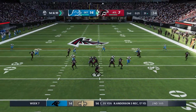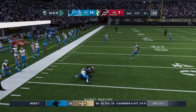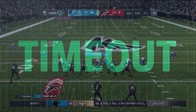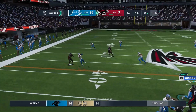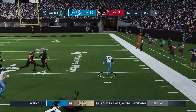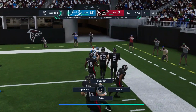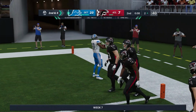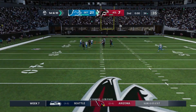The Falcons are still trying to throw it. They're going to check it down once more to Calvin Ridley. They'll call a timeout. So 16 seconds now left to go in the first half, and it is picked off by Justin Coleman on a quick pass to Julio Jones. Coleman was actually never down. Julio Jones fell down, and Justin Coleman has a pick 6 for the Lions. That extends their lead to 21-7 on the 38-yard return.